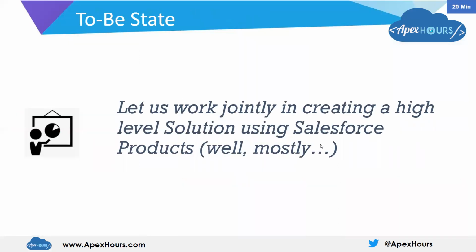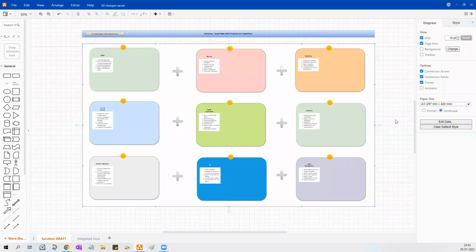Okay, so with that, let us work jointly with Pat in creating a high-level solution using Salesforce products. As I said, there are alternative products which could also be used in this use case, but Pat is an enterprise architect who has worked mostly on the Salesforce side. He has a very solid understanding of Salesforce, so he's going to suggest the Salesforce products in most cases. Okay, so how should we do it? So we will essentially go to the drawing board, and Pat has done some background work already. So he's part of the journey from the last few months. He has already done some background work.